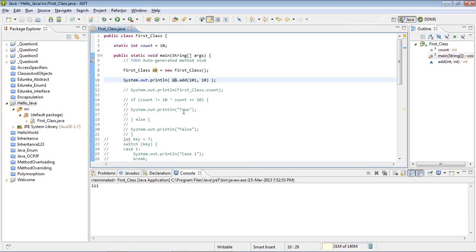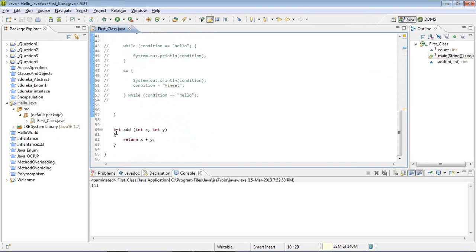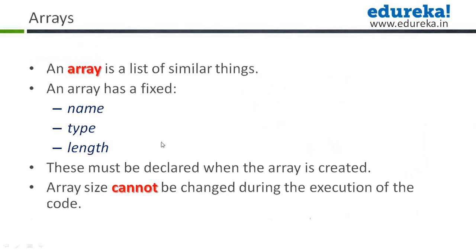Now Dinesh is asking me a question, that is why we use int as the return type. Because it is using two integer values, right? So the sum will also be an integer value, hence we are mentioning that it will return an integer value. Are you clear, Dinesh? Please write down on the chat window. Okay, that's good.